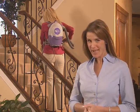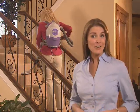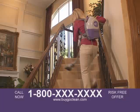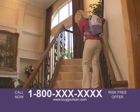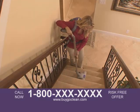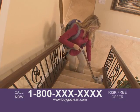The GoClean's backpack design makes vacuuming stairs almost effortless. Amy's trying it out on the stairs. Let's watch. The vacuum becomes part of you. Slip it on your back and you're a cleaning machine. It stays with you at all times and moves up and down the stairs as you do.